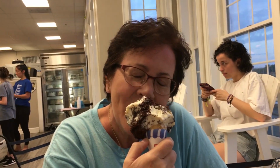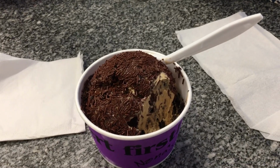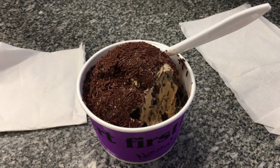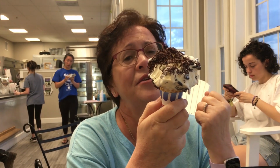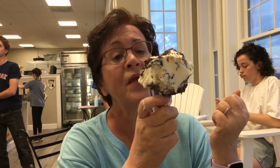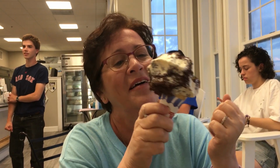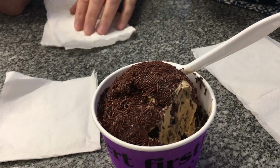Debbie's eating ice cream. What kind is it? This is coffee Oreo with chocolate jimmies, and it is really good. White chocolate chip? White chocolate chip. Oh my gosh. With jimmies. And I got 2 scoops because I'm a pig and I know it, and it's okay. It was more cost effective for 2 scoops than 1. Oh, I got 1. I gypped myself.